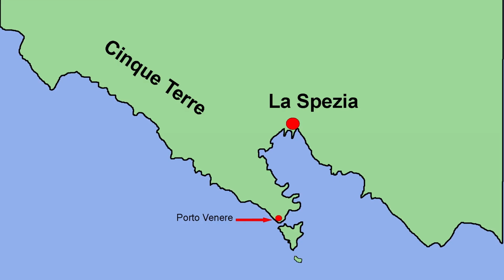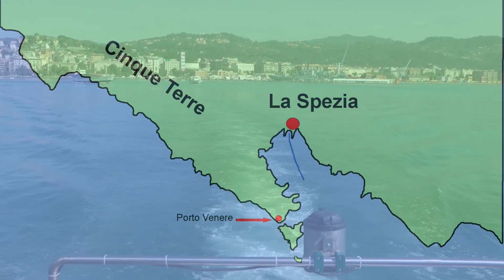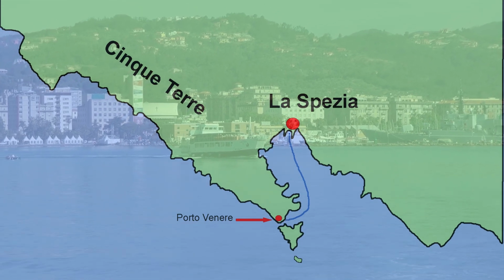The next morning, we caught a ferry to take us to the northernmost Cinque Terre village. The ferry crossed the bay to Porto Venere, which looked attractive, but bus and ferry schedules to it didn't fit our schedule.